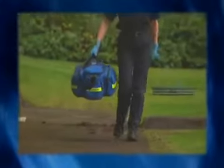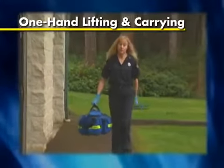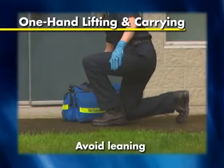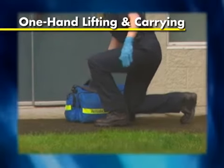Lifting or carrying equipment with one hand is necessary at times. Use the one-handed carrying technique. Keep your back in a locked position, maintain proper body mechanics, and avoid leaning to the opposite side. Bend at the hips, not more than 45 degrees, and not from the waist.